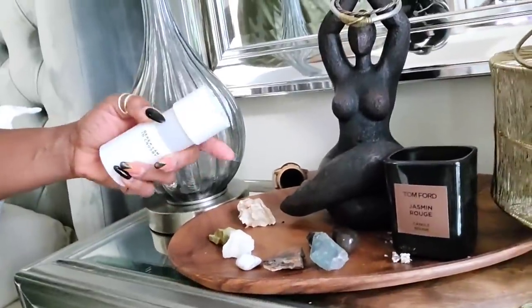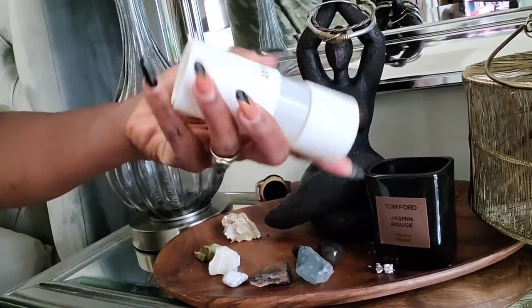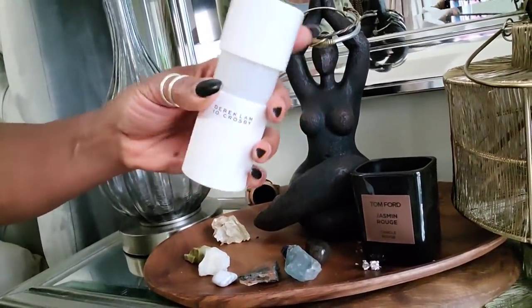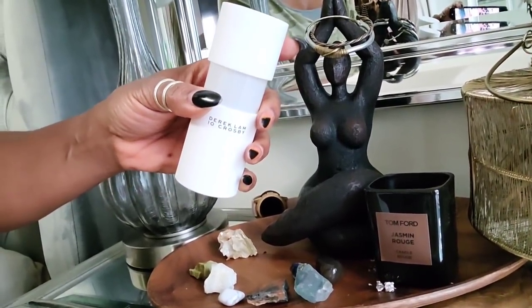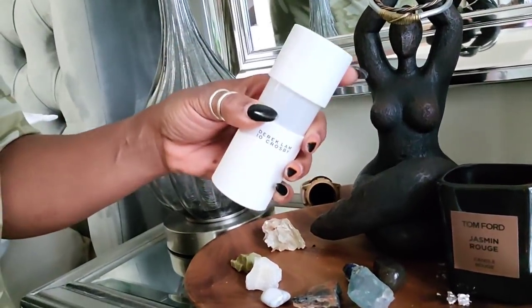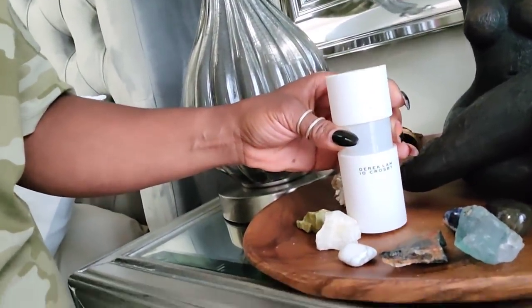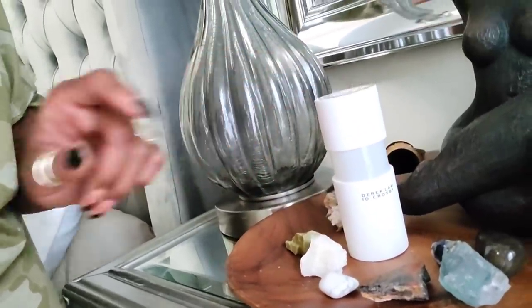So on this side of my bed, I have Derek Lamb 10 Crosby. I think this is Crosby Street or something like that. This is a pretty clean floral. It's more like a very luxe body wash, kind of clean, like a white creamy body wash. It just smells really good and clean. And sometimes I like spraying my sheets with this, so that's why this one is here.